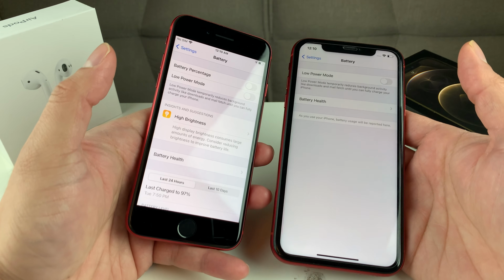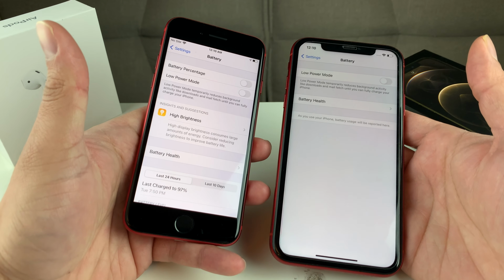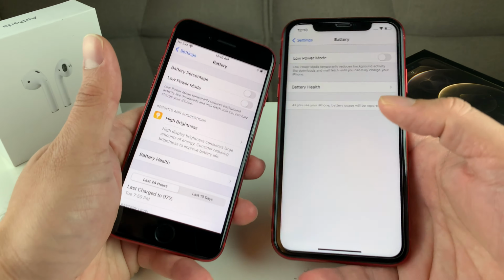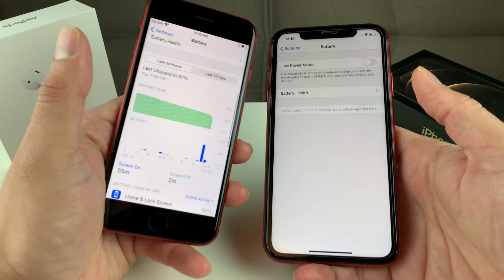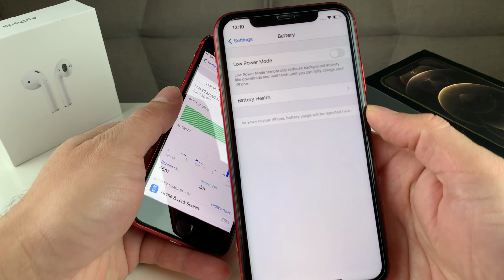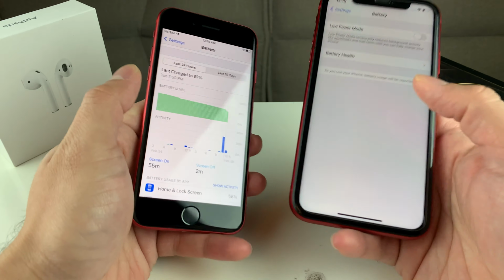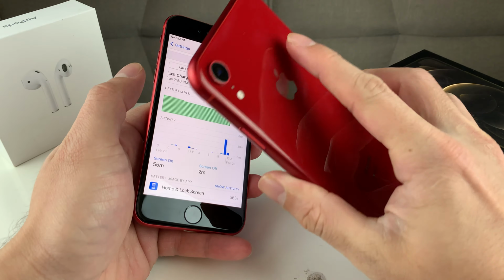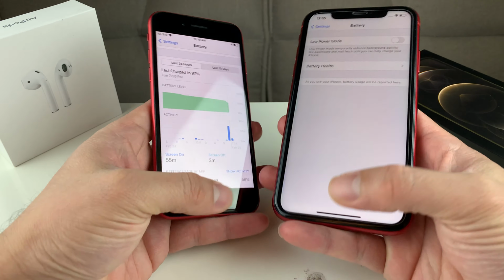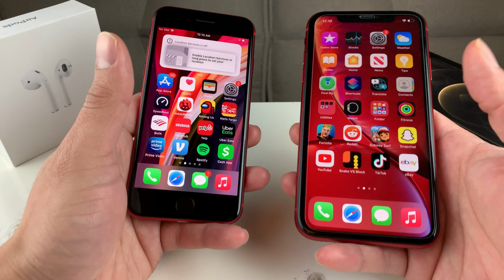Both of the phones, if you're a light to medium user, will get you pretty much through the day with a full charge. But when it comes to video playback, which is a much better indicator of battery life, the iPhone XR gives you 16 hours of video playback versus the iPhone SE, which gives you around 13 hours. So the iPhone XR gives you a much bigger video playback time if that's something you're looking at. Slightly bigger between these two devices.